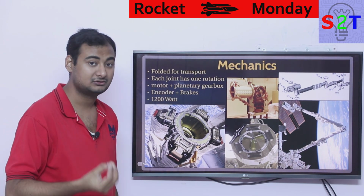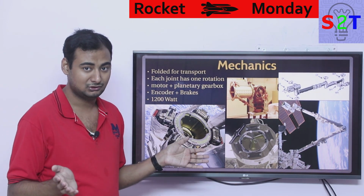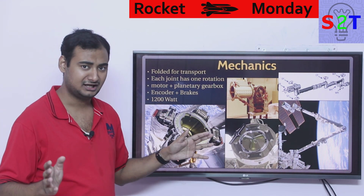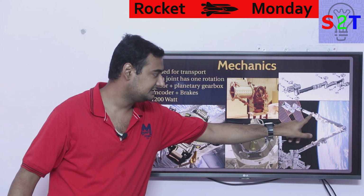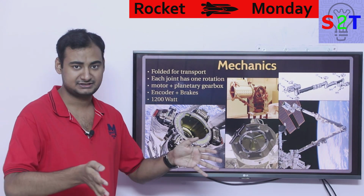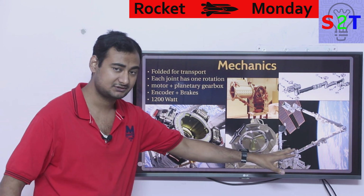How does the actual robotic arm work? Think of it this way: the robotic arm is way too long, so it was folded in two places. If you type Canadarm large resolution image, you will clearly see these folds. Now these were one-time use. It was folded during launch, and once it was in space, it was opened up, so it will not fold again.